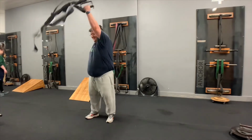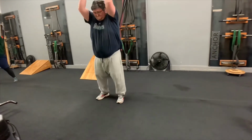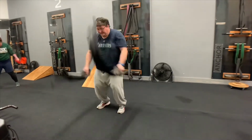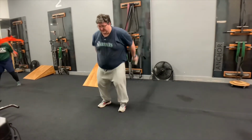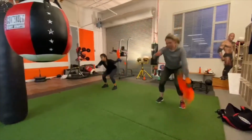That system has served us very well. If we have somebody with limited range of motion or aches and pains, we can start helping address that with slow and flowing movements. And once those problems are getting better and that clears up, we can start adding more speed and force.